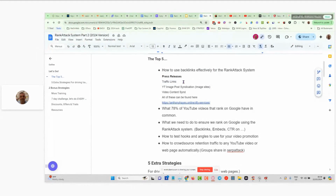Okay. Next, traffic links. Traffic links are when you put videos, when you put any content with the link on sites that have got traffic. Okay. I'm talking about sites like reddit.com, quora.com, forums. Anywhere that is user-generated content that has an audience, okay, and an audience that you can infiltrate. What I mean by that is Reddit comments, is answering questions in Quora, is responding to threads in forums, etc. Okay, I call those traffic links. Why? Because they have got traffic.